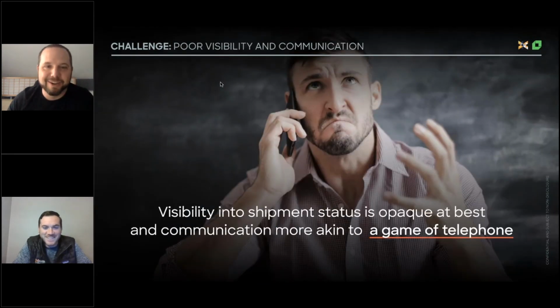This guy looks even angrier. Poor visibility and communication would be next up. Visibility into shipment status is opaque at best. I think we all have played that phone tag game with this. I envision this guy is literally asking, where is the truck right now? Not where was it a little while ago, not where are we planning it to be in the future, but where is the truck right now? And that's a common thing I hear from shippers when they're frustrated.